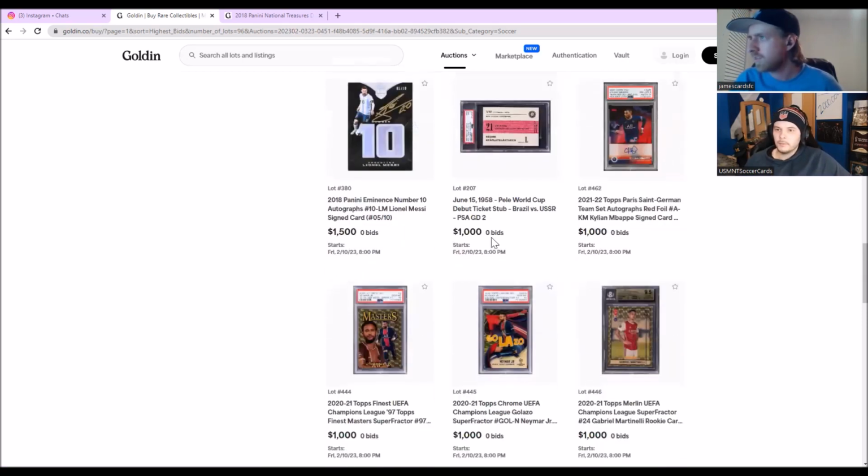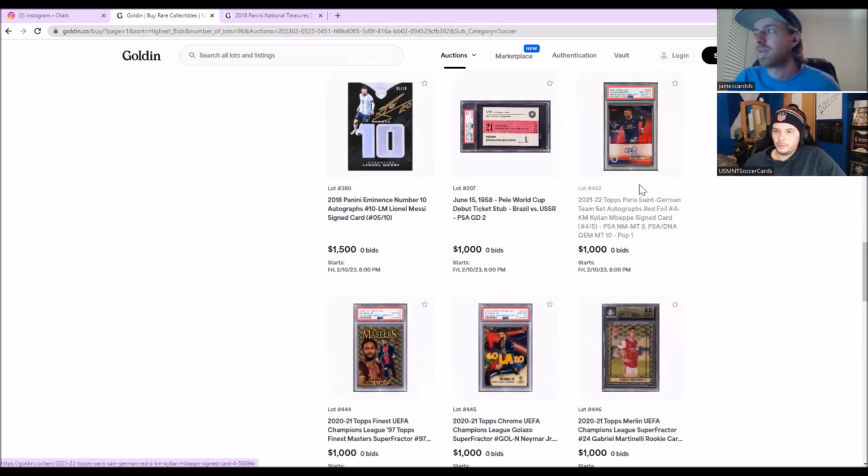Going further down, the Messi Eminence, I don't think he signed that, but it is his picture and it has his number 10 on it. So that's really cool. But yeah, that's probably going to get hurt in this auction. Another tough one, one of the Pele debut stubs. Then you have another Mbappe auto.